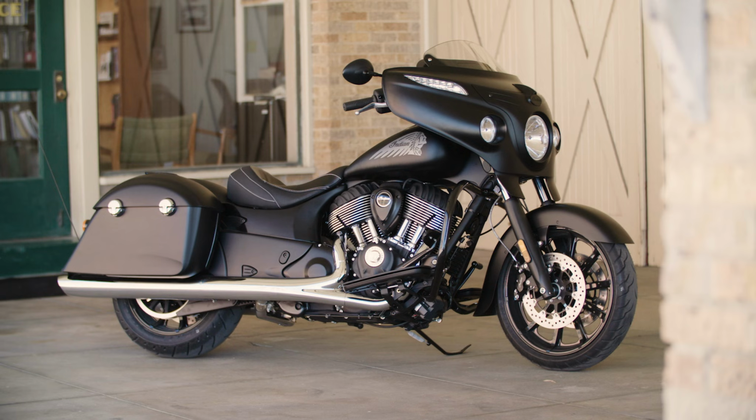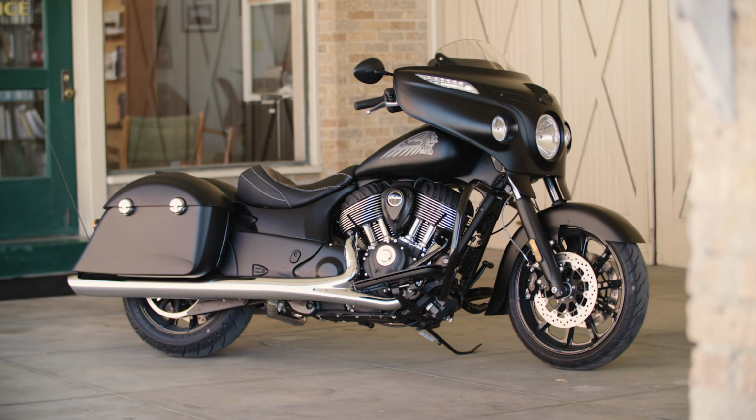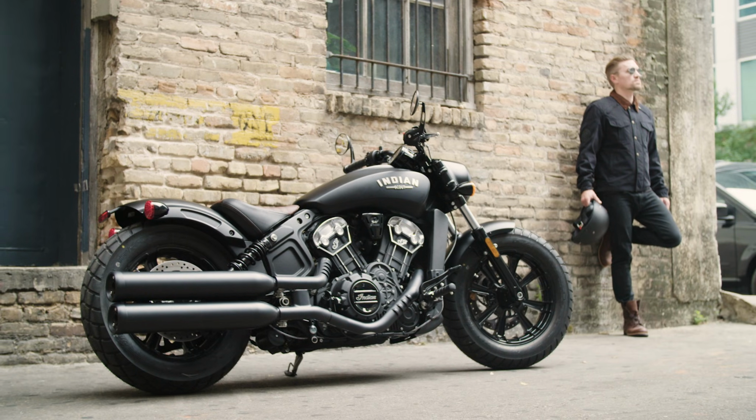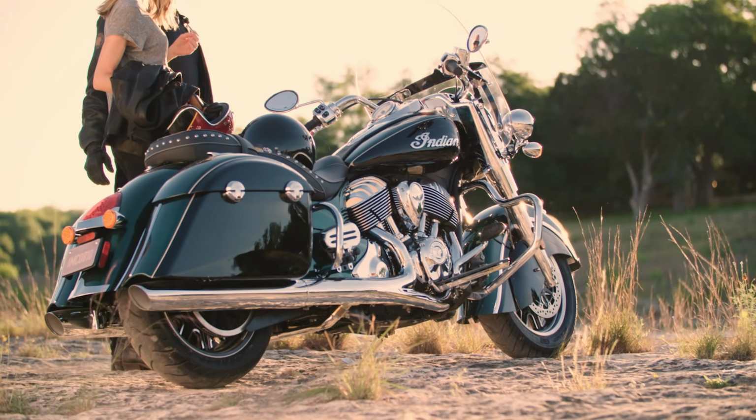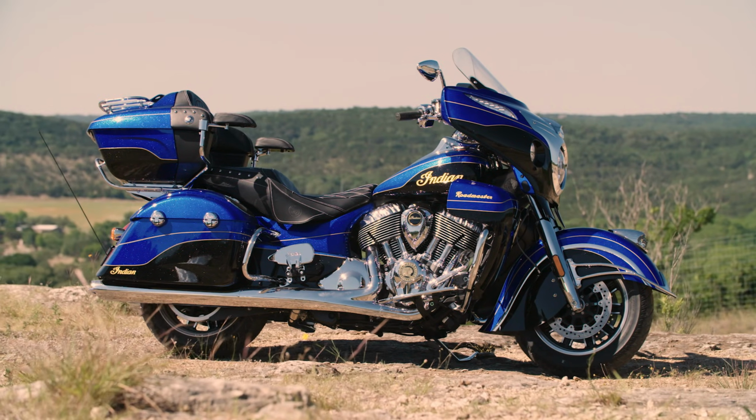Although our assembly lines use very similar equipment and processes between different production lines, their final product can look very different. From the midsize Scout and the Chief Cruiser to the Springfield Bagger and Roadmaster touring bike, Indian Motorcycle is still creating powerful, sturdy, efficient vehicles with a classic look and a modern feel.